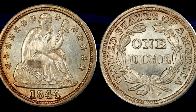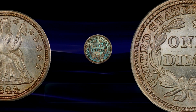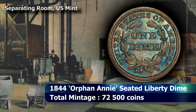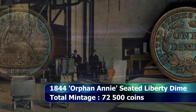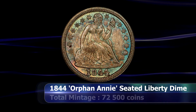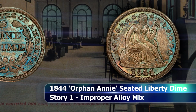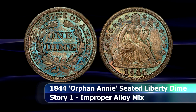So that makes a good segue to the tall tales told to explain why the 1844 dime was supposedly so scarce, even though it really isn't. Number 1. The entire mintage was improperly alloyed and were melted back down by the mint, as a result, with only a few coins escaping into circulation.